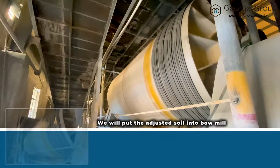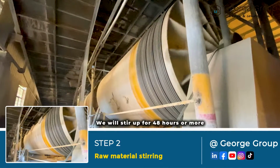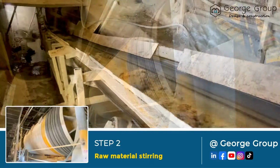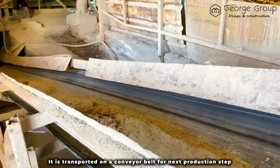We will put the adjusted soil into the ball mill for stirring. Depending on the product quality requirements, we will stir for 48 hours or more. After the mixture is air dried, it is transported on a conveyor belt for the next production step.